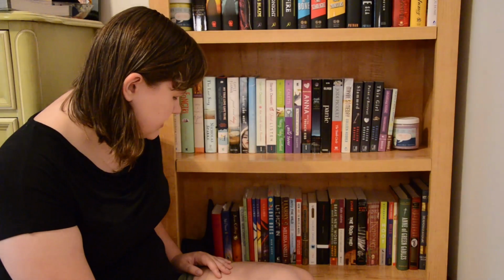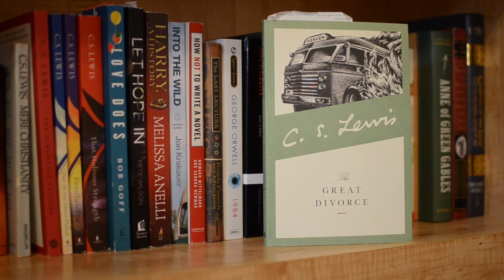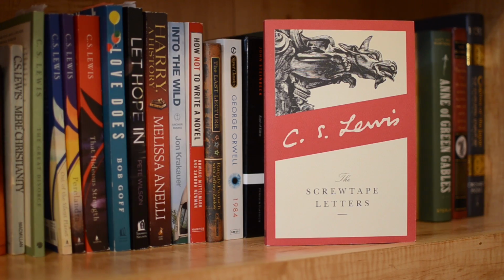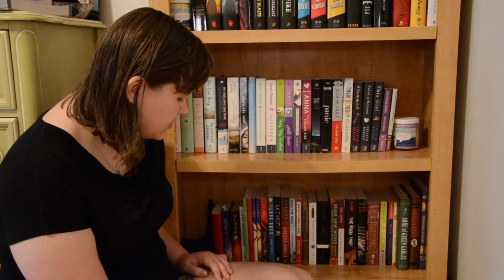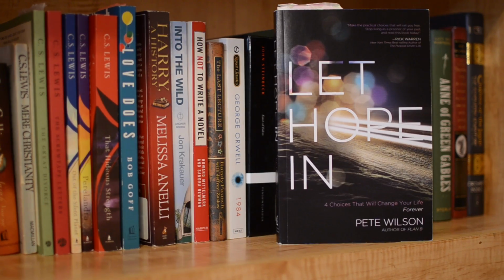Then we have my C.S. Lewis collection. We have Mere Christianity, The Great Divorce, which is my fave C.S. Lewis book. It's so good. Then we have The Screwtape Letters, the Space Trilogy, which I still haven't read, Out of the Silent Planet, Perelandra, That Hideous Strength. Next we have some more Christian lit. Love Does by Bob Goff. Let Hope In by Pete Wilson.